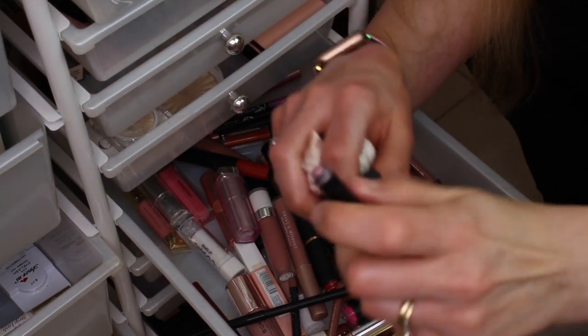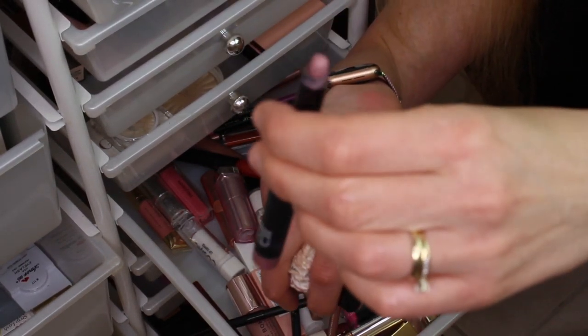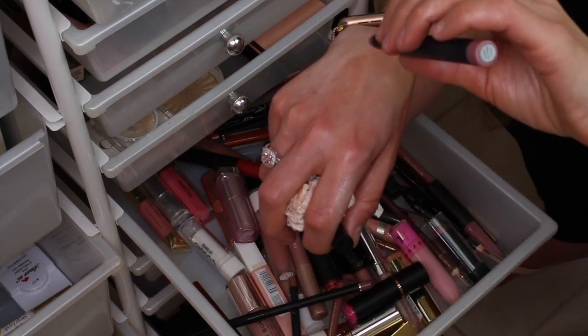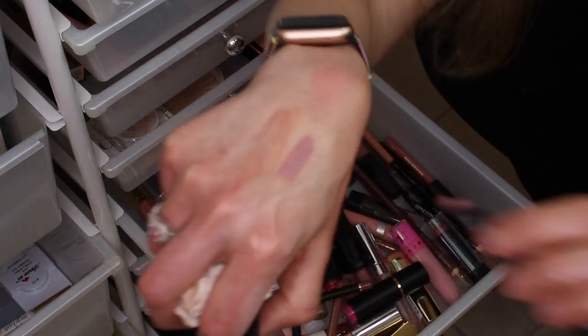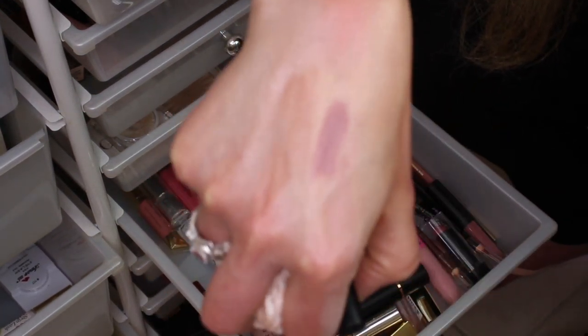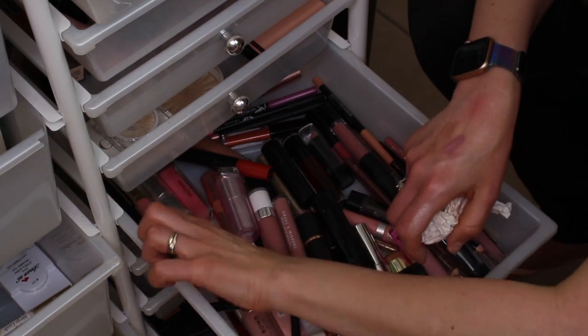Elf pencil. I use it for Elf videos. That's a tea rose. It's kind of like a pencil-like lipstick. This is a real nice lipstick, I like it. The color is so pretty. See? So I'm keeping this. Gonna kind of put it in the back.